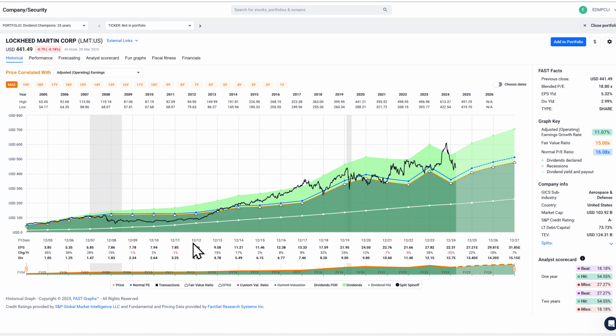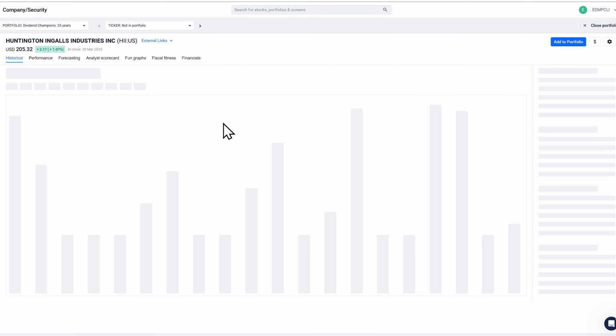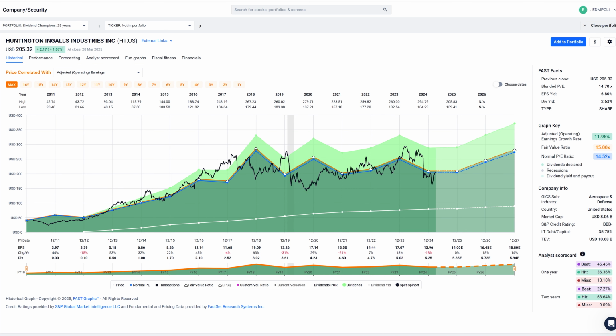It's looking good. It's got a good dividend yield, great dividend record. It's got a level of debt, but it's manageable debt. If I go to Huntington Ingalls, in contrast, much smaller company, much lower debt level, a little more inconsistent, a very excellent dividend record for the short time they've been paying one, and a much better valuation currently. It was overvalued as well. Of course, this would have been the best time to buy it. It would have been in February.